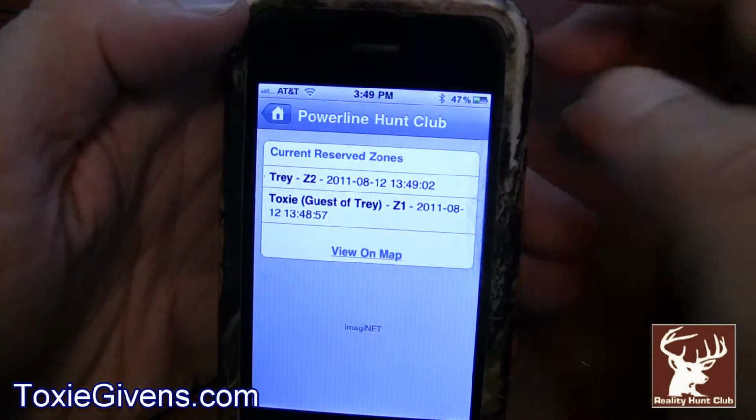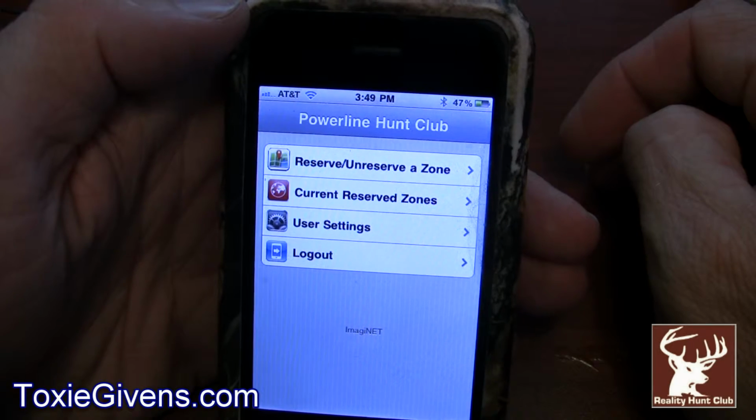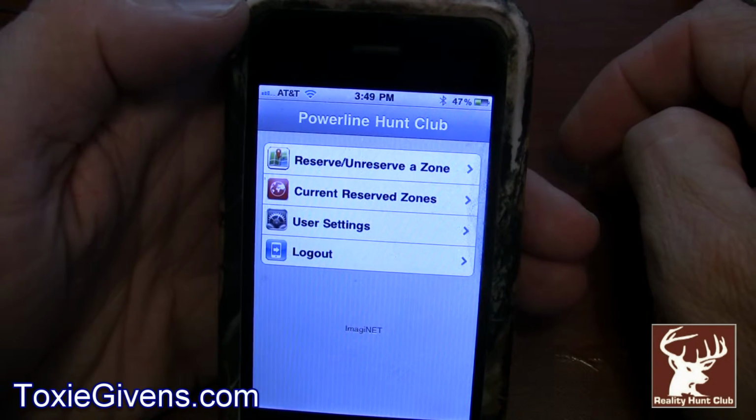And like I said, this is a little bit easier. You don't have to remember those commands that I showed you in the text messaging service. But this is how we do our sign-in board.